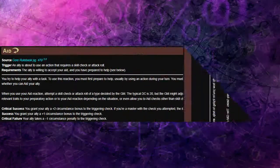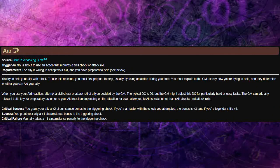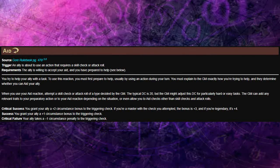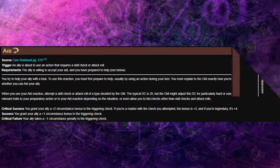The Aide reaction isn't used nearly as much as it should be. It's great for classes that don't really have a reaction to use, like a lot of spellcasters. I mean, yeah, it takes an action on your turn and a reaction, but the same thing can be said of the shield block reaction, which people use all the time. So I thought, let's try to make Aide a little bit better so that more people will use it. So that's what today's teamwork build is about.